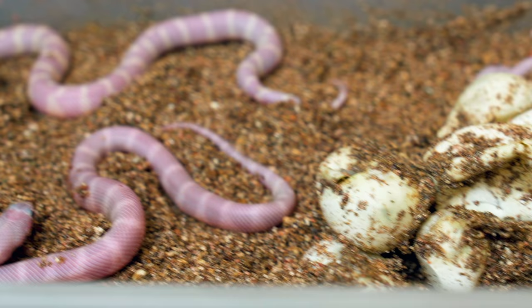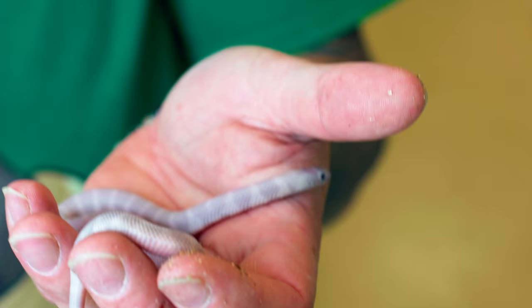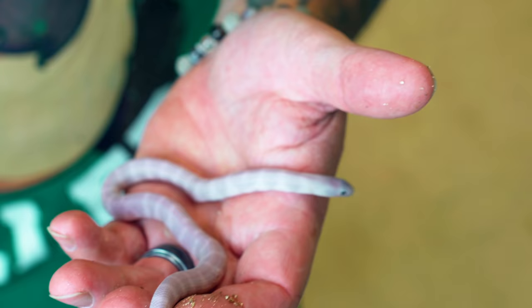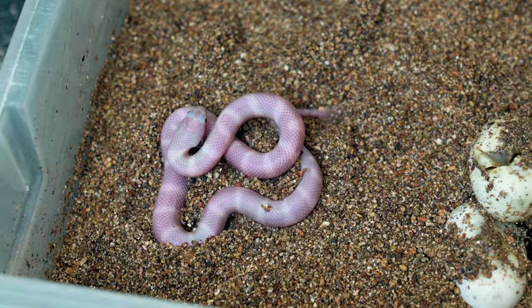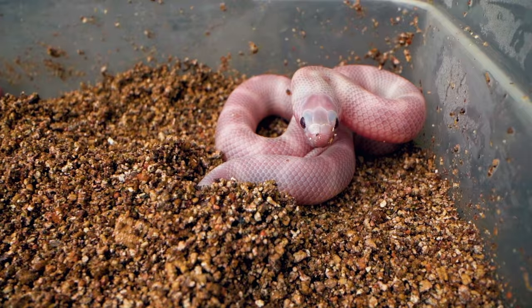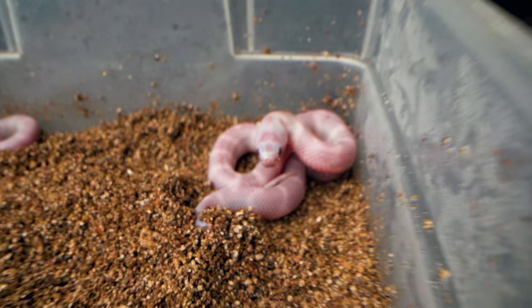This isn't clickbait. This isn't, oh my gosh, I've got a purple snake. I really do have a purple snake, guys. This is it. And think about that. Purple snake. I mean, that just is crazy to me that there can actually be a snake that is purple. And that's what these guys are. Absolutely wonderful animals. And like I said, we have a couple clutches of these that should be hatching as well that shouldn't have any pattern. So they'll be purple just like this, but none of the banding, just solid purple. I mean, how absolutely incredible is that?